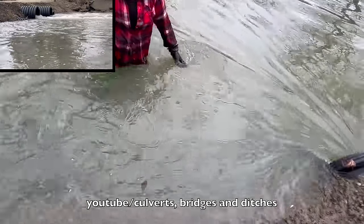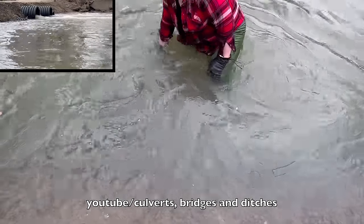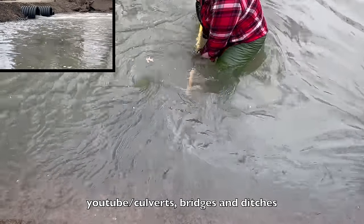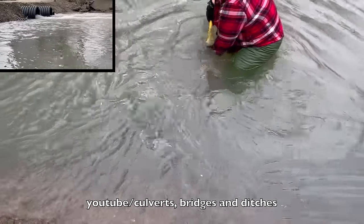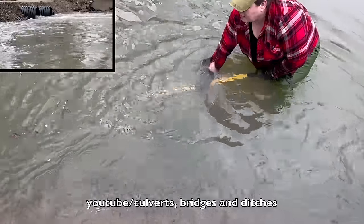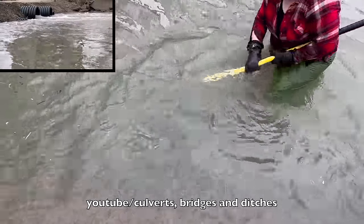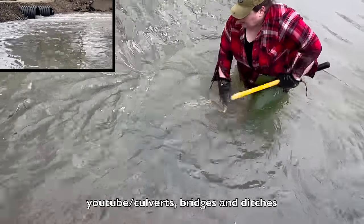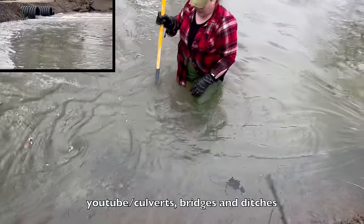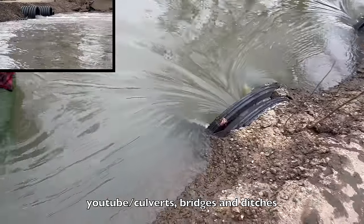You ready to come out? I think I got it stuck in my foot. Thought you were worn out. Okay. Is that the last one? No. But I'm done. I'm cold. My feet are cold. Yep. Okay. Hand me the potato rake. We got the big ones.